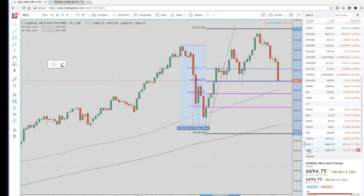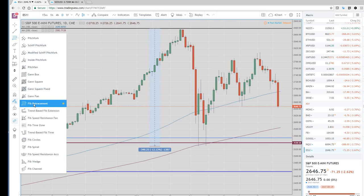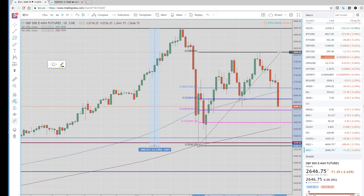If we look at the S&P mini, that chart looks similar. We can draw this Fibo. We're now below the 100-day, so we cracked that today and went straight down. We go back to where this stopped in February, which is a 200-day. We've almost retraced two-thirds of the move.